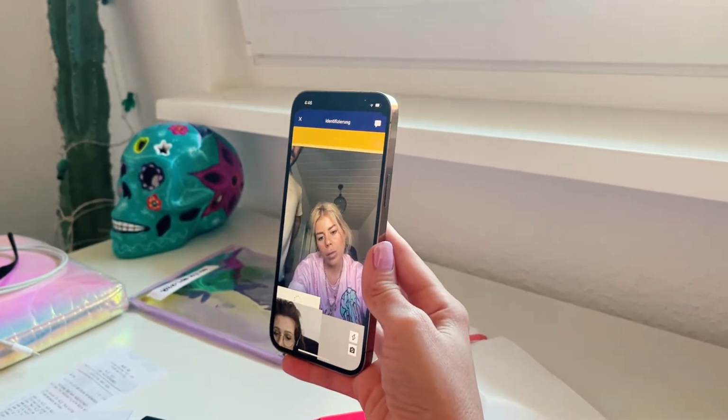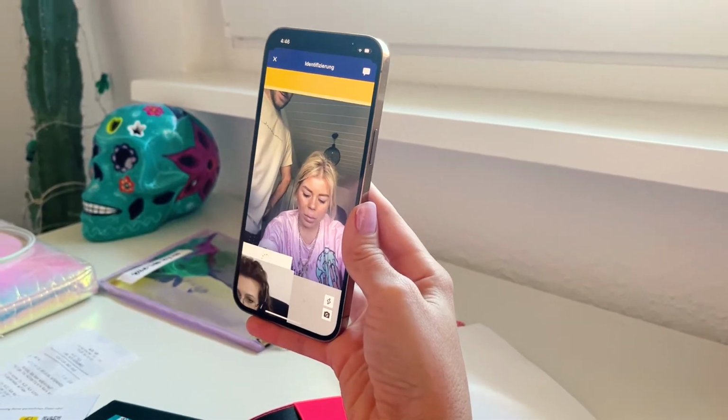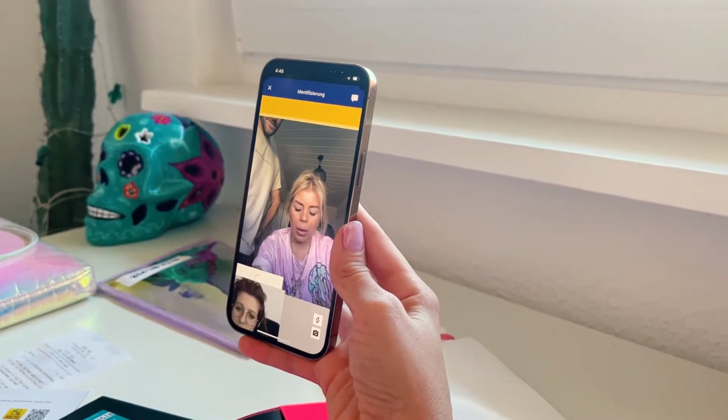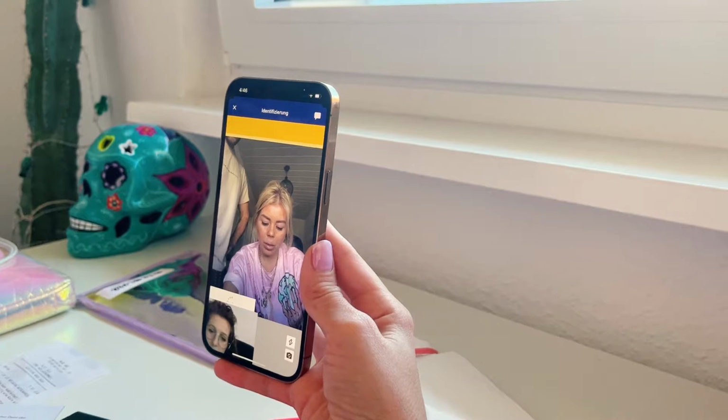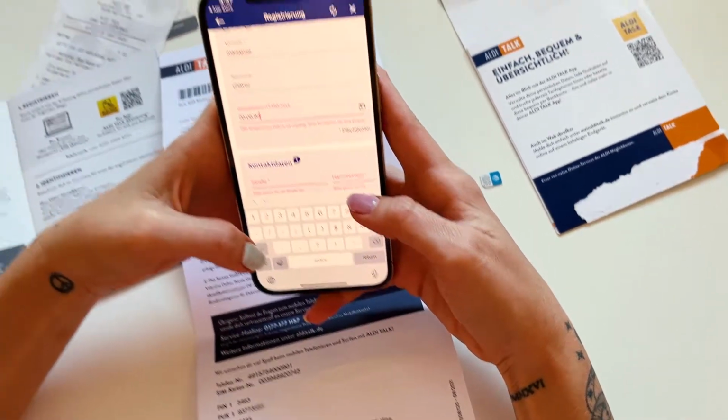Go back a few steps in the registration. Just fill out your full last name and that's it. Okay, and continue like you're doing now. Okay. Month 07. No, 06. Oops. It was last month.